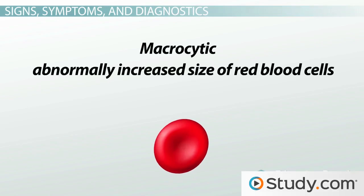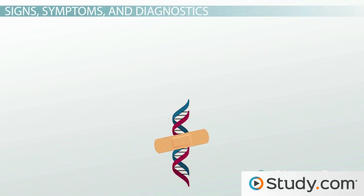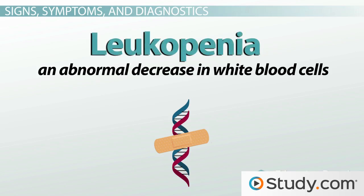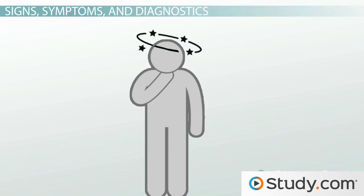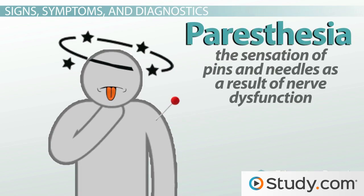Macrocytic refers to the abnormally increased size of red blood cells in macrocytic anemias as a result of improper DNA synthesis. This impaired DNA synthesis also causes an abnormal decrease in white blood cells called leukopenia, with odd-looking shapes in their nuclei. On physical exam, a person with pernicious anemia may have paleness of the skin, weakness, and a red, thick and sore tongue, as well as paresthesia, the sensation of pins and needles as a result of nerve dysfunction. Mood changes, memory loss, and depression can occur in serious cases as well.